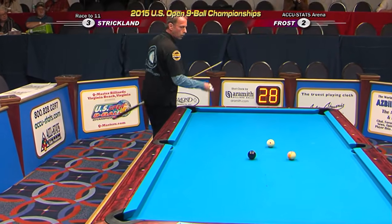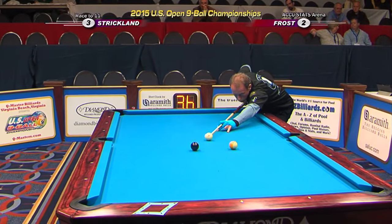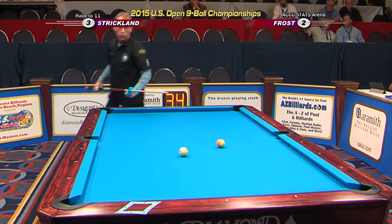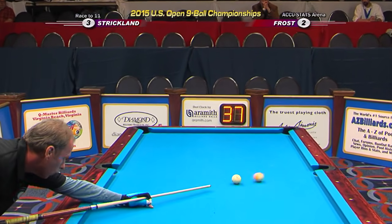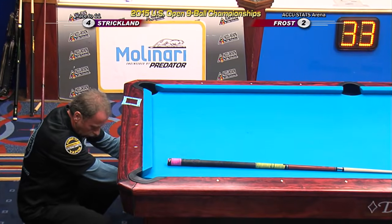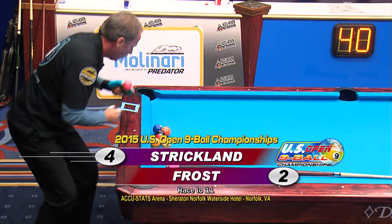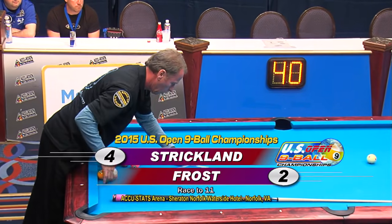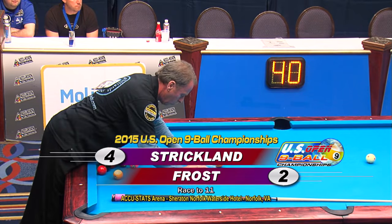Nicely played there. Played it for the corner. So all he has to do is hit and stop for the 9 on the side. One ball away from claiming a 4-2 lead. Earl wasting no time. Puts the 9 ball away. Well, that was a little rough for Scott there. I mean, he was trying to do something, but you know, playing the safe was the way to go there, I think.